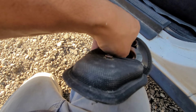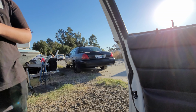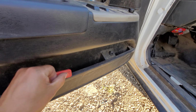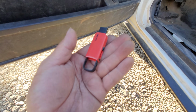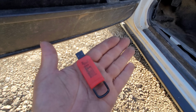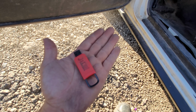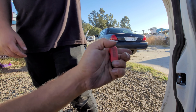Look at this. Handcuffs. I think they look like Peerless handcuffs. What is this? Ooh, a whistle? No, it's not a whistle. It's a USB flash drive. 8 gigabytes. Stick to the end. I'll show you guys what's on this thing. We can plug it in. All right, stick to the end. I'll show you what's in this thing.